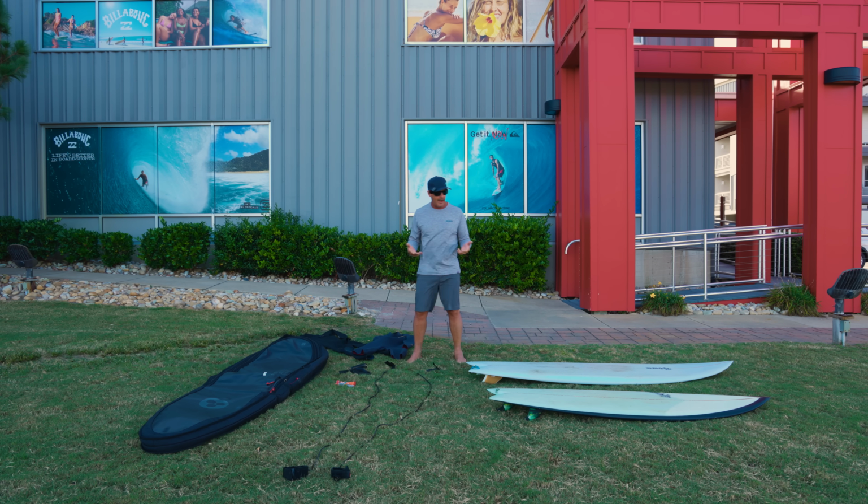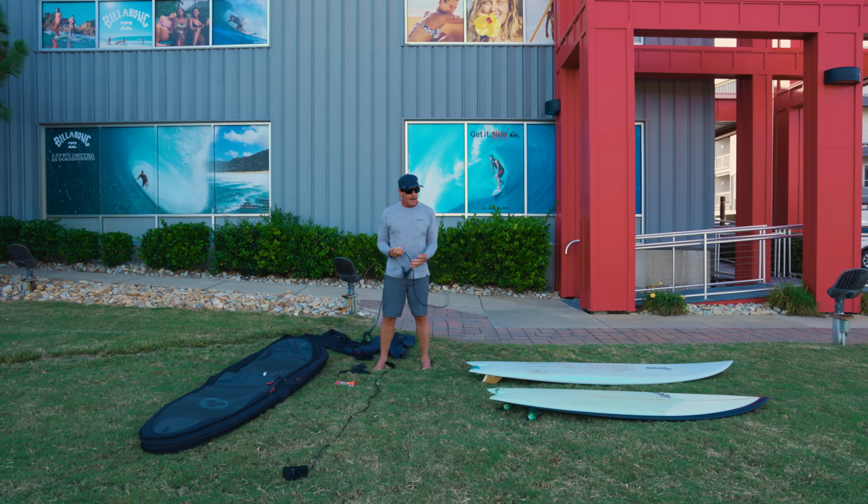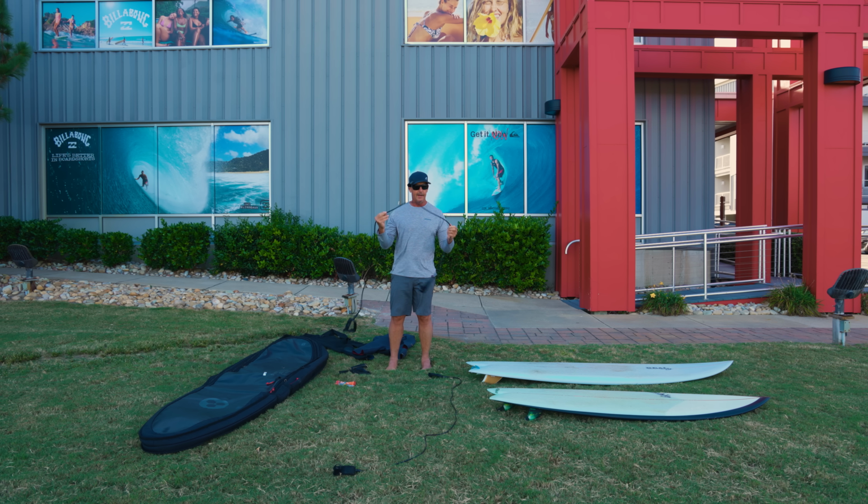Leashes. Here in the Outer Banks, there's a lot of days we don't use leashes at all just because there's really no penalty if you lose your board onto sand. Having good leashes up there is critical, so I brought my regular leash just for everyday surfing, and then also a good step-up leash with more length and a thicker cord.